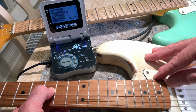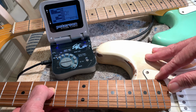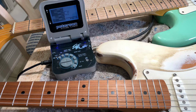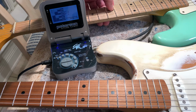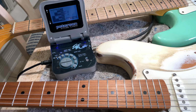But if you push on it, and now I'm pushing harder, see how it's going sharper? I'm pushing pretty hard to get it to do that. Now on a higher fret, let me switch guitars to the green one. Well, you can hear it. It's just a lot easier to push your notes out of tune with the higher frets.